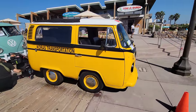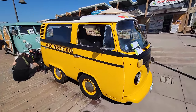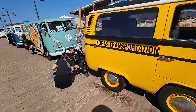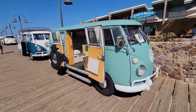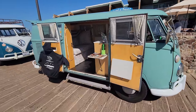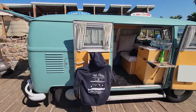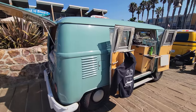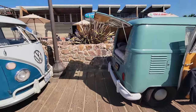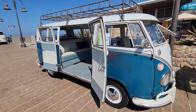Shorty bus. I don't think I've seen a shorty bus. That's the first one I think I've seen. This is Tom's bus. Tom takes this bus everywhere. I've seen it in video footage in Utah. He takes it up to Mount Shasta, all over the place. Just enjoys it. Tom's a great guy. This is a cool bus.